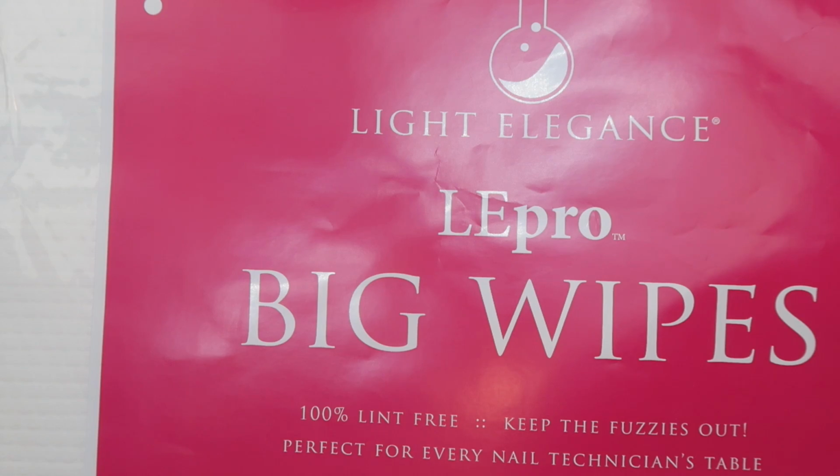Next thing in my box are the Light Elegance Big Wipes. I have not used these in my nail studio for a long time. I remember raving about these in a bunch of different nail favorites videos. I love these things, I truly do. I just honestly don't even know why I haven't brought them back in. But what I'm finding when I'm filming, I'm wishing that I had a surface to work on that wasn't damaging or messing up my nail desk. And then I started thinking, oh right, these LE Big Wipes.